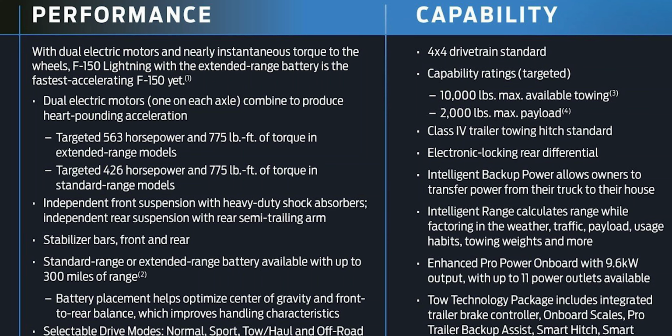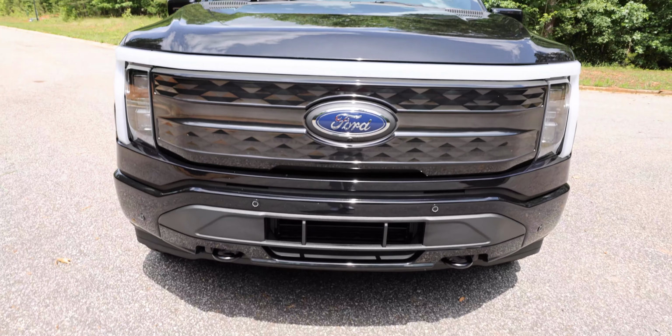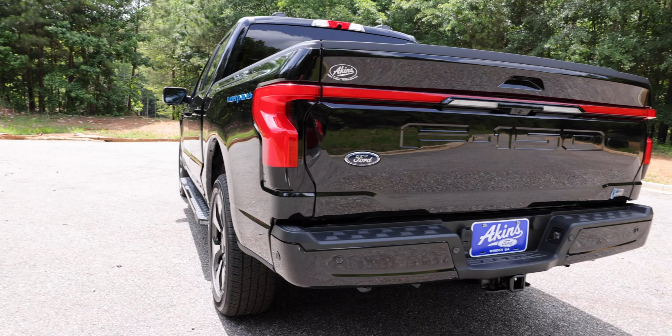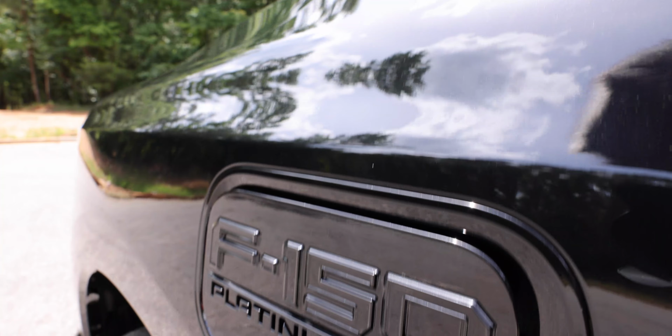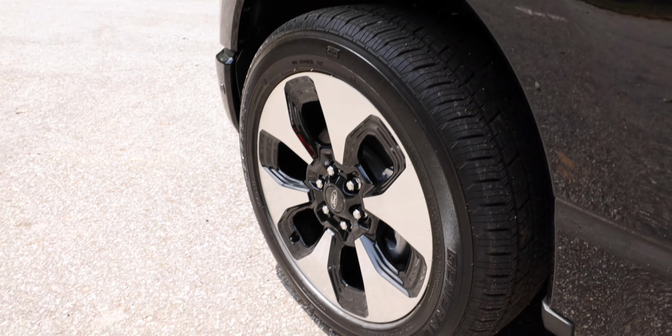The standard range typically is in that 230-mile range. It has 7,700 pounds worth of towing. The extended range, which we have here, has 320 range max, as I mentioned before. The difference is a 98 kilowatt battery versus a 131 kilowatt battery. The two motors that are standard, again, pump out 452 horsepower on the standard and 580 on the extended range.